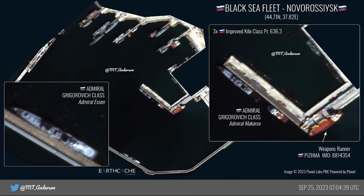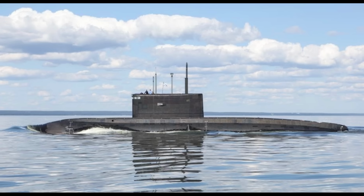In this first image, MT Anderson focuses on the submarine bay, and this is quite interesting. It seems the bulk of Russia's Kilo-class submarine fleet have been moved to Novorossiysk since the Rostov-on-Don got a new sunroof courtesy of Storm Shadow. 3 Kilos are seen here. The Black Sea Fleet had 7.